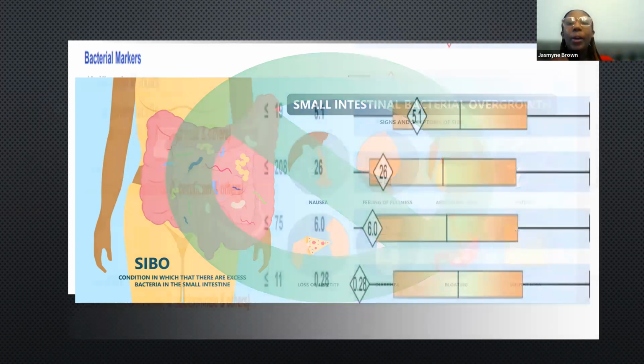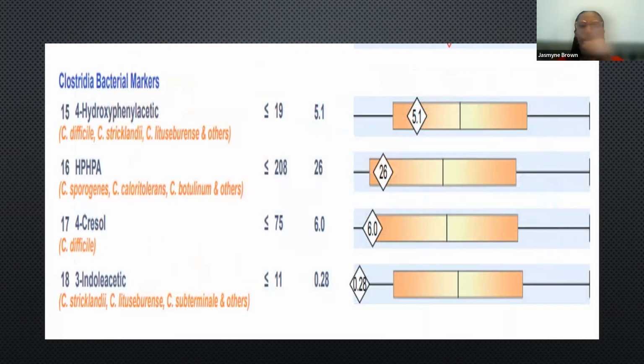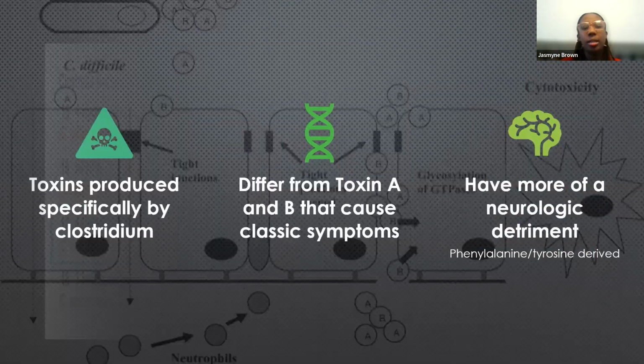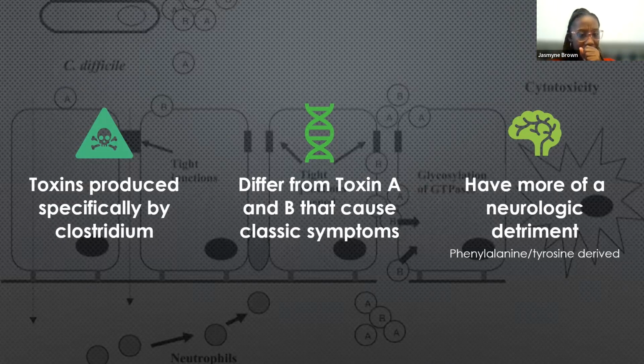Okay, so next is our Clostridia section. This is one of my favorite sections on this profile because of its specificity. These are amino acid derived toxins that only come from Clostridia, and we do have a specific Clostridium difficile marker, number 17, p-cresol. Now, these toxins, like I stated, are produced specifically by Clostridium. They are different though from toxin A, toxin B, toxins that are commonly going to be causing your chronic diarrhea, your hospital acquired C. diff type of symptoms.